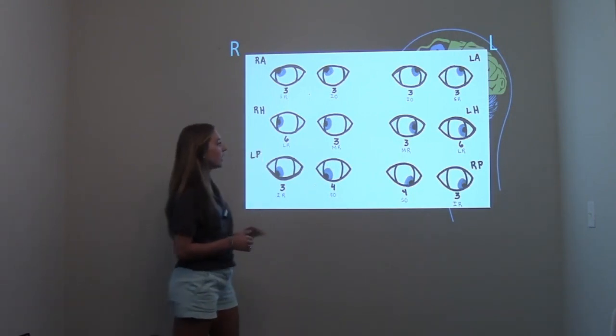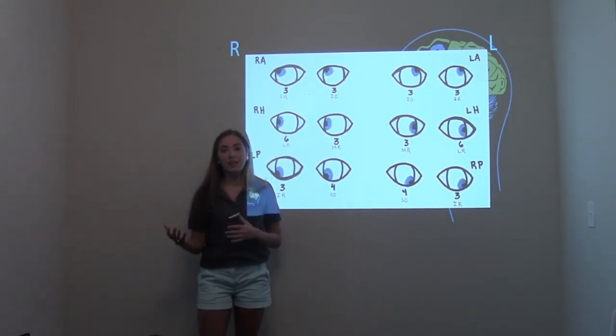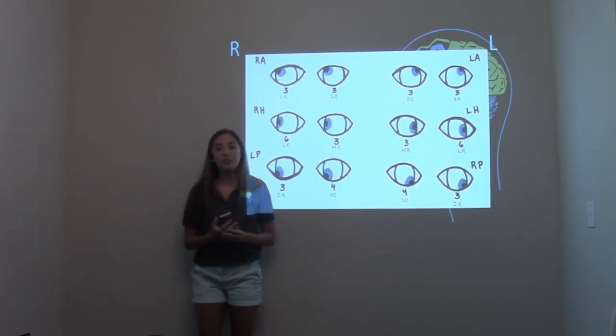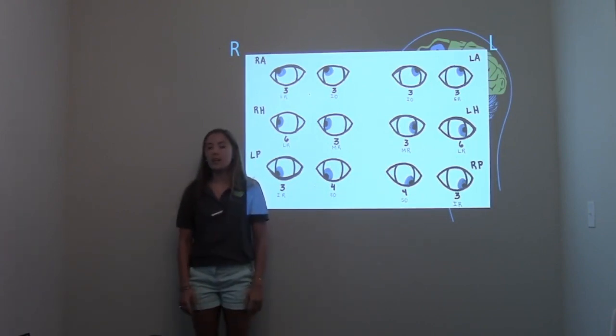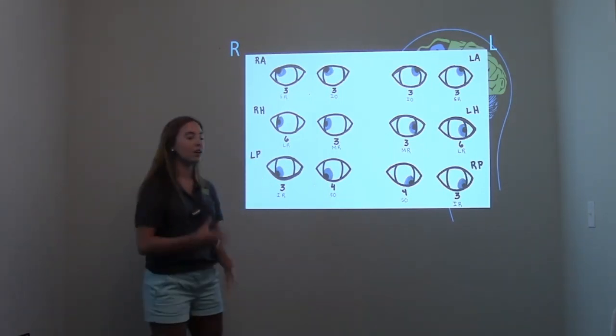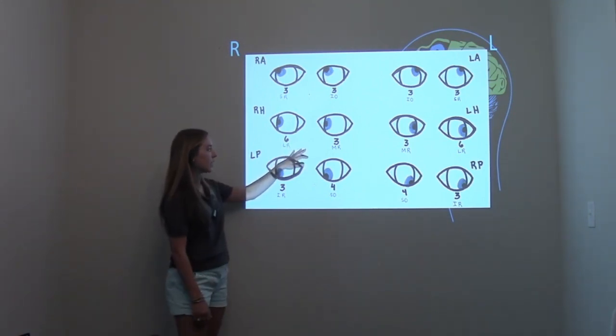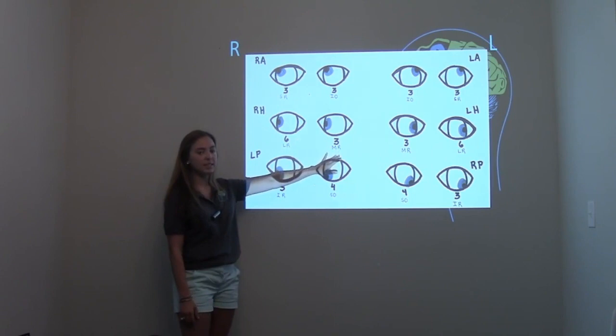For our horizontal canals, we're adding in that component of the lateral rectus. So we're starting to get pontine activation with our abducens. So if I just turn my head to the right or to the left, my eyes would go the opposite direction as part of our VOR that we were talking about. And we're going to be using lateral rectus, medial rectus, 6 and 3.